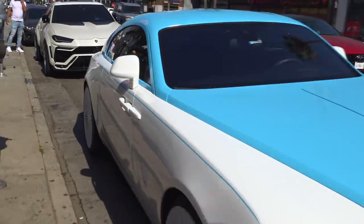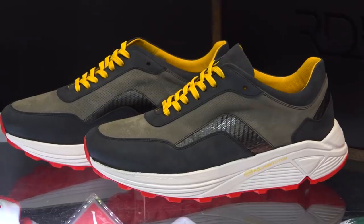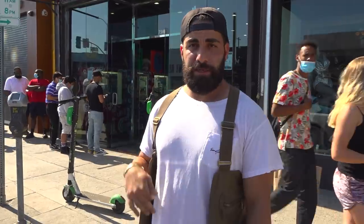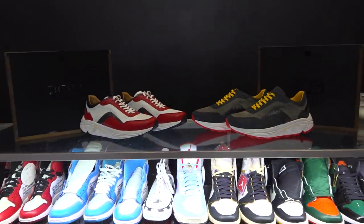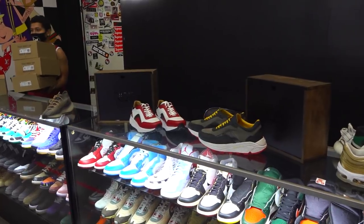So we're over here at our buddy store, CoolKicks. Rolls-Royce next to me, my Urus over there. We brought over two pairs of RDB shoes here, the white and the asphalt. First place to have them is here. They're not gonna sell them, they're gonna have it for display only. Really dope, really one of the best sneaker stores in Los Angeles, if not the United States. And we're proud to have RDB shoes here right now.